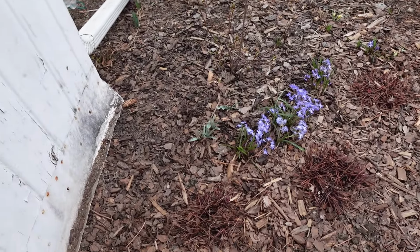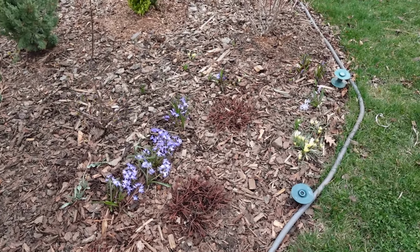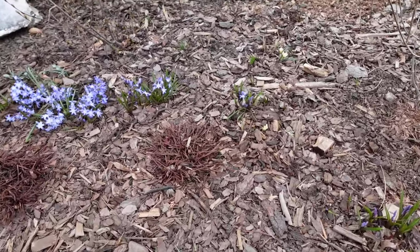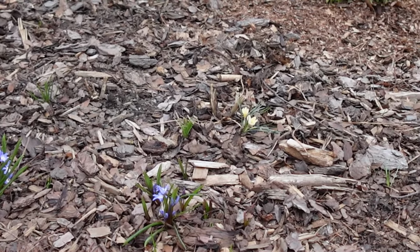Not a lot of life yet on the Heucherella. A lot of these died back all the way because of our cold winter with not very much snow cover during the coldest parts. I had a patch of crocus. You can see a couple yellow blooms over there.